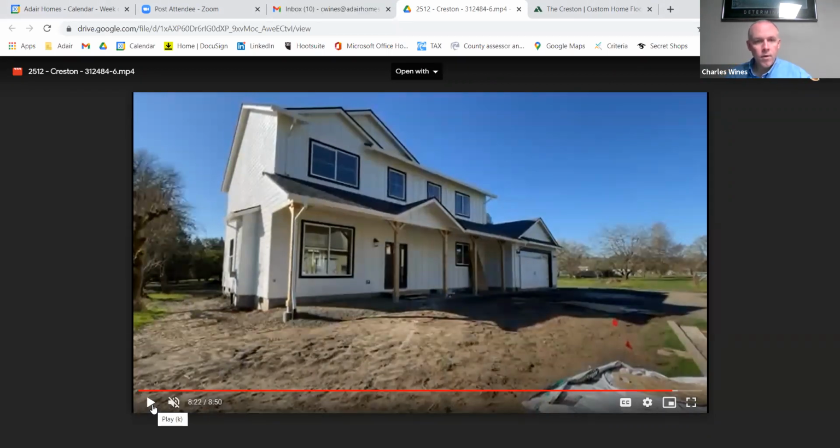You'll see the little foundation bump out right here for the fireplace. If you do a foundation bump out for a fireplace, they just put a little roof space over it and kind of push the wall out right there. Or if you want the fireplace built so it comes into the room, we can do it that way as well.